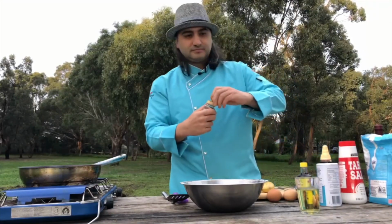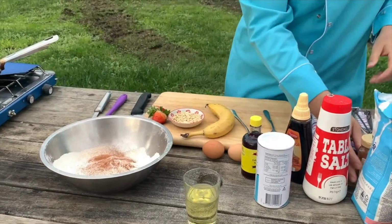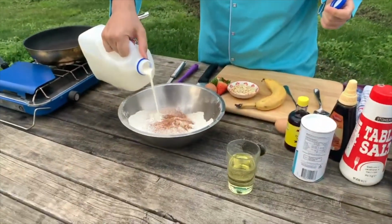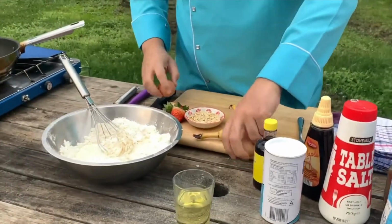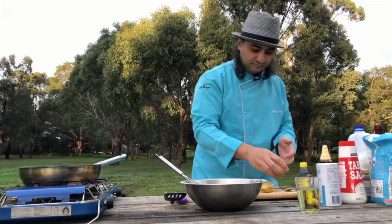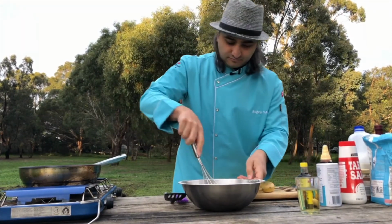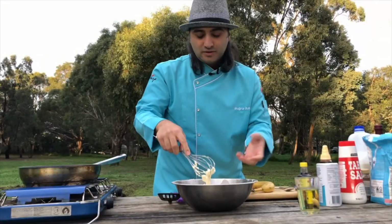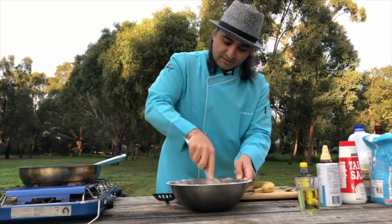A little bit of cinnamon. I always put it, just to give taste, you know. Just change the color a little bit as well. So cinnamon. Milk goes in. Two eggs. In our garden, we don't have a mixer, so I'm using my hands to make and finish our pancake mix.